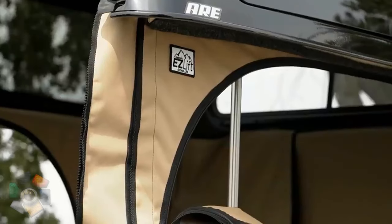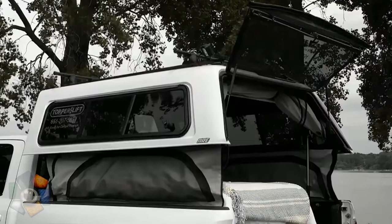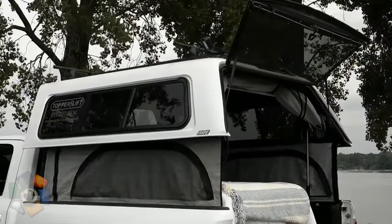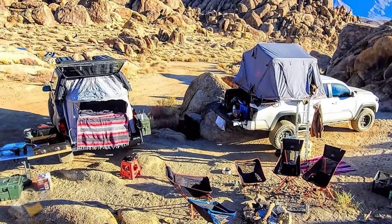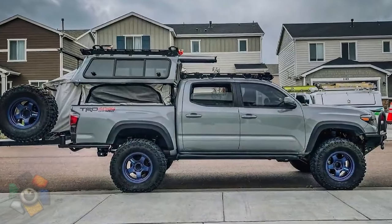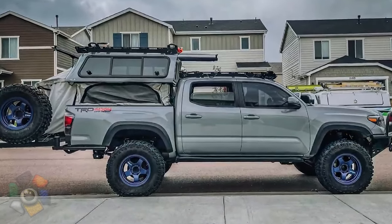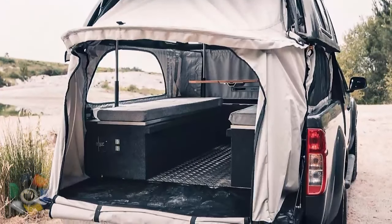The Topperlift kit does what it says on the tin. It takes the topper you already own and lifts it for more space. You can then choose to combine that with their Weekender camper package and turn your truck bed into a campsite. Topperlift also offers a contractor package with plenty of extra room and a workstation that is set up in seconds.